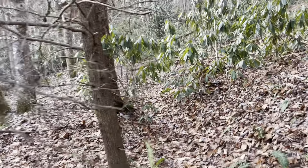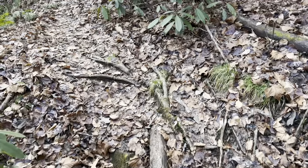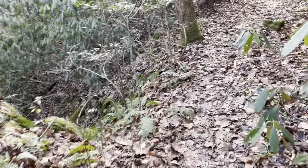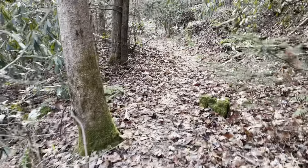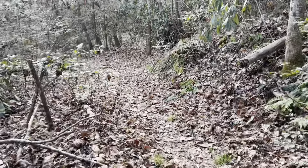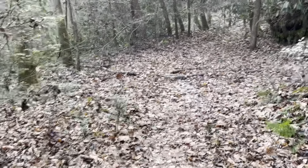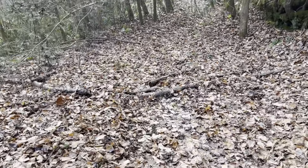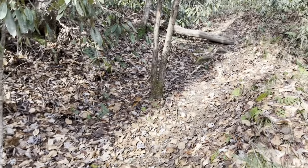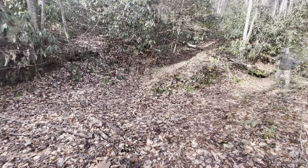Maybe we're getting close to Hopewell Arch. Come across this small drainage. This is the drainage that flows through Hopewell Arch. Come just past the drainage. Trail kind of opens up a little bit. And you'll see the well-beaten path will continue uphill and to the right. We'll follow this up. Takes us straight to Hopewell Arch.